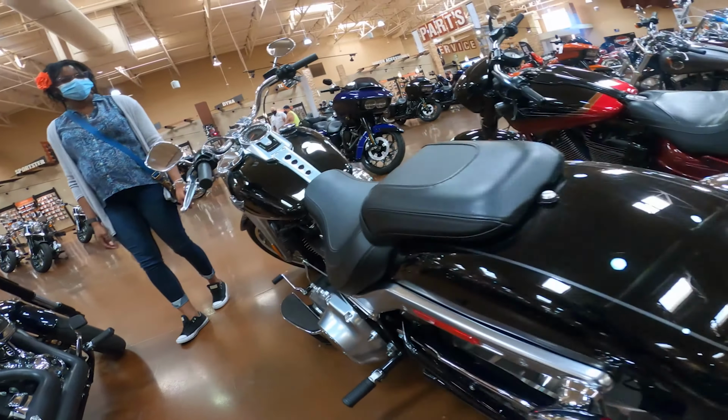Tell me what you think about this one. This one, no infotainment in it, but it has all of it. Oh, look, it's got the trickle charger there already put on the bike. So you don't even have to worry about looking for a trickle charger. Now these right here, this is what I'm actually looking for.